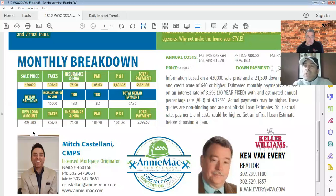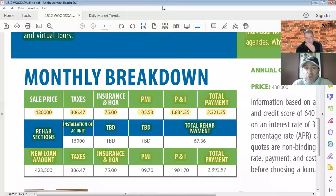Basically, how it would work, Anthony, is your down payment would be 5%, which is $21,500. Your primary loan amount will be $408,250. And then in this scenario, we would add the $15,000 to the $408,250, and that would be your loan amount. That's what your mortgage would be as you move forward. So you're basically financing an extra $15,000. And as Ken's showing you here, that additional $15,000 in our scenario equates to about an extra $70 a month, to include the installation of the AC.